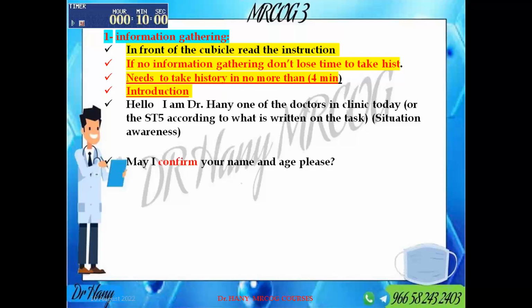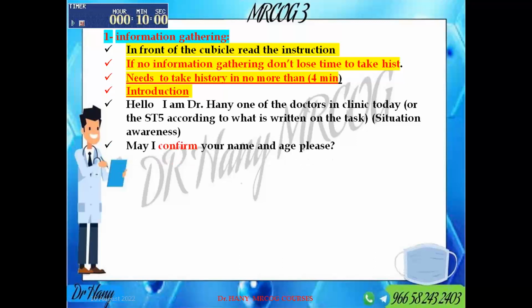May I confirm your name and age, please? A first safety point. You need to confirm the patient's name and date of birth once you enter, to check she is the correct patient on that paper. What would you like me to call you? That is a communication skill: what she prefers to be called.